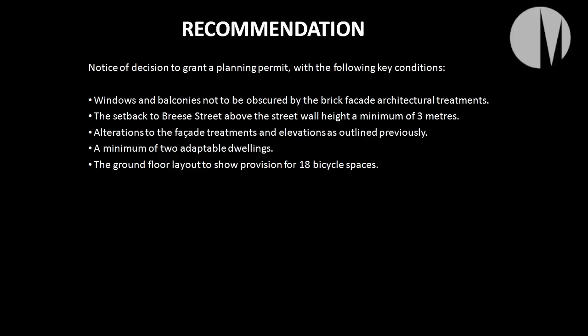The recommendation in the report is a notice of decision to grant a planning permit with the following key conditions. Windows and balconies not to be obscured by the brick facade architectural treatments, so that the outlooks are open. Setback to Breese Street above the street wall height a minimum of 3 metres, for the 4th level. The alterations outlined in the revised plans, which form part of the attachments in the report. A minimum of 2 adaptable dwellings, as well as the provision of 18 bicycle spaces.